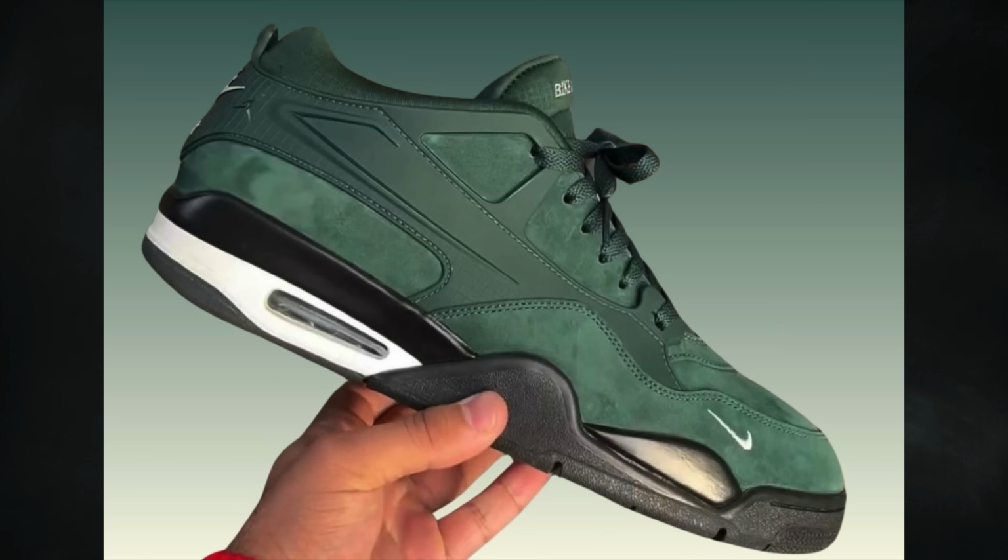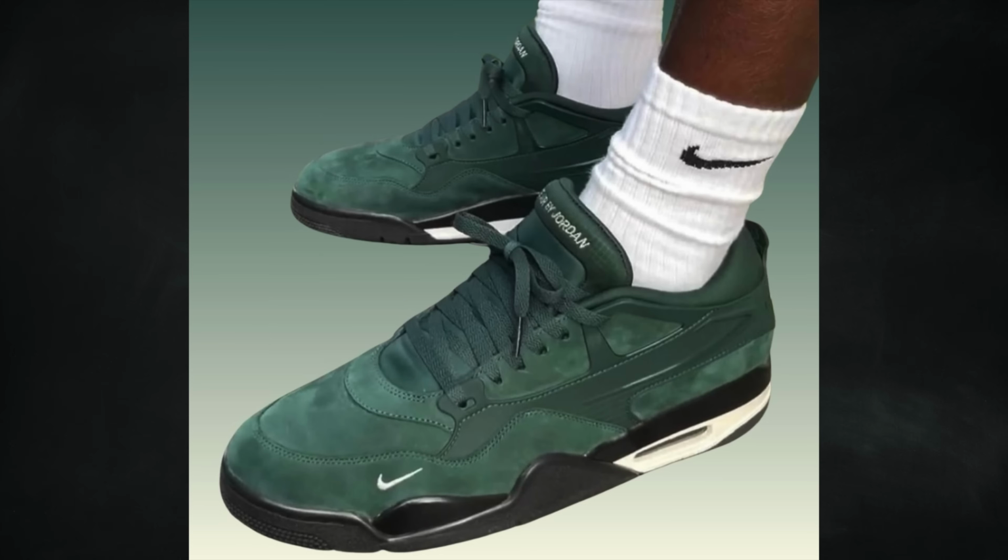Now, there is a second colorway that's supposed to release, but I haven't heard anything about them since the initial leak, nor have we seen a first look. So I'm not sure if those have been delayed or maybe even scrapped. But this pair will drop on July 20th. The official colorway is Pro Green, Metallic Platinum, Black, and Cell.